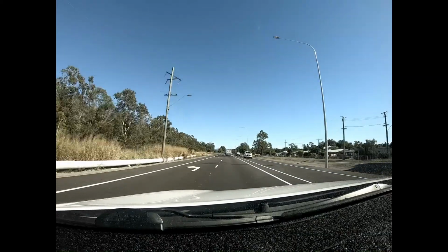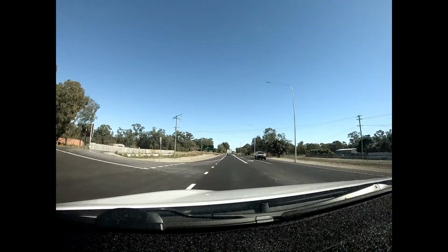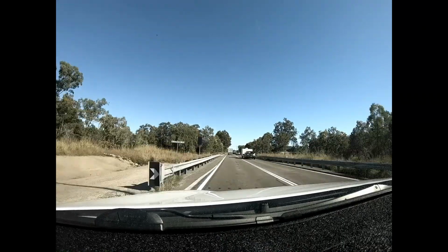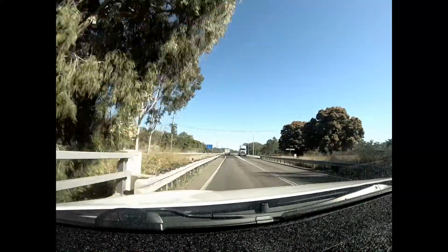This is a nice quiet little area out here. I don't believe there's a lot of people that live out here, but it's just far enough away from Townsville to feel like you're in a rural setting or in a little country town setting, but close enough to be able to drive to all your amenities and stuff like that.